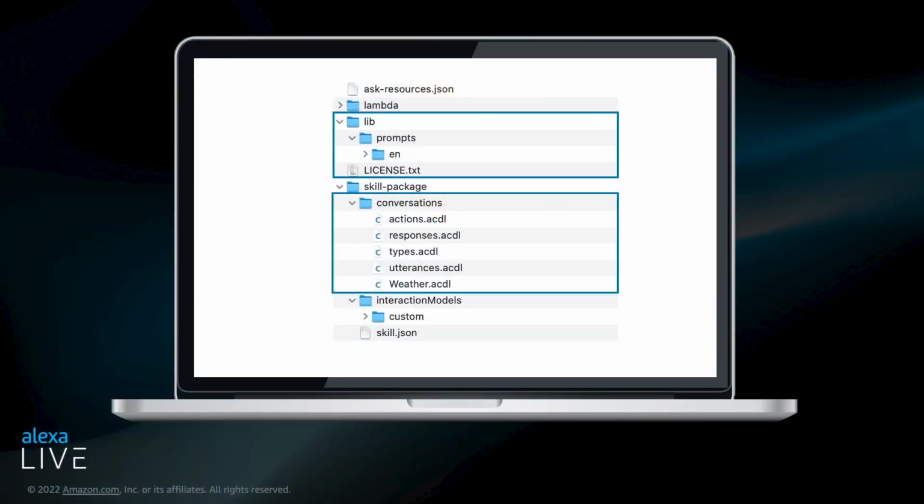Here, we see the structure of a multi-locale skill in ACDL. We've enabled some cool features to make this easy. First, you can see that prompts can now be managed as a library and then imported into ACDL files instead of being maintained in a responses folder. We've also broken our skill into multiple files instead of a single ACDL file, which is a best practice. We'll talk about why this is helpful in a moment, but before we do, let's look at new ACDL artifacts we've introduced so that we can tie everything together.